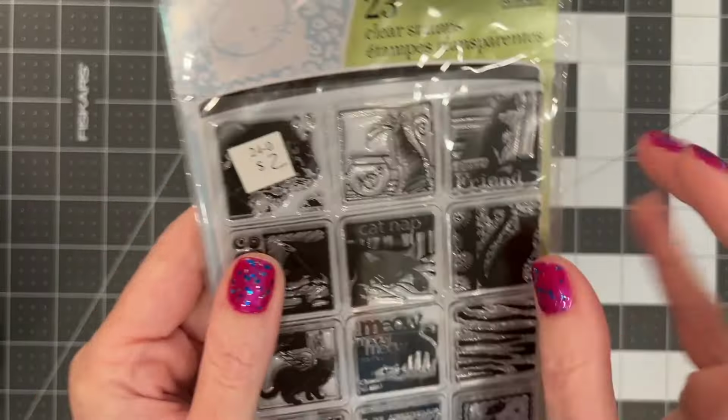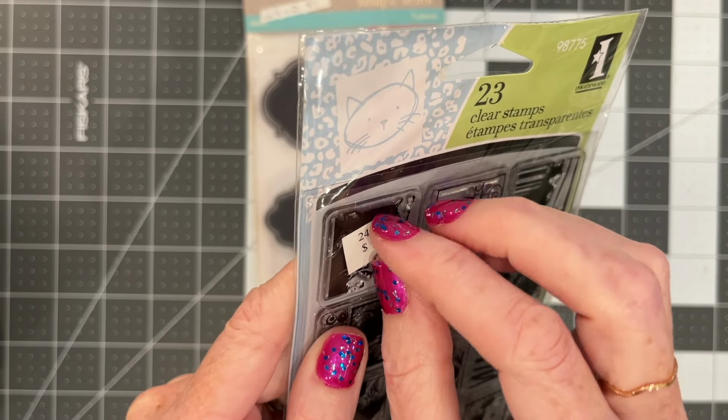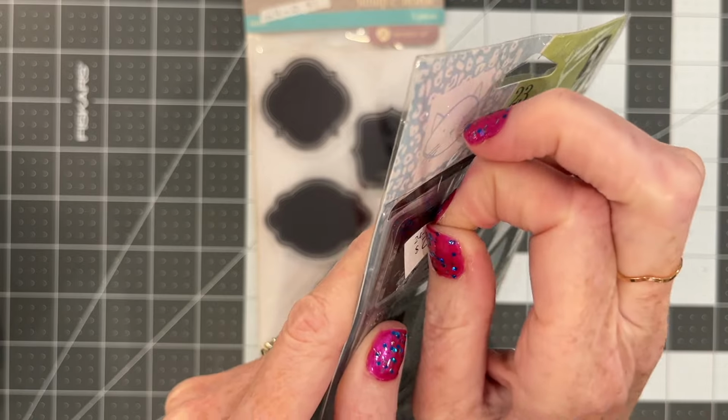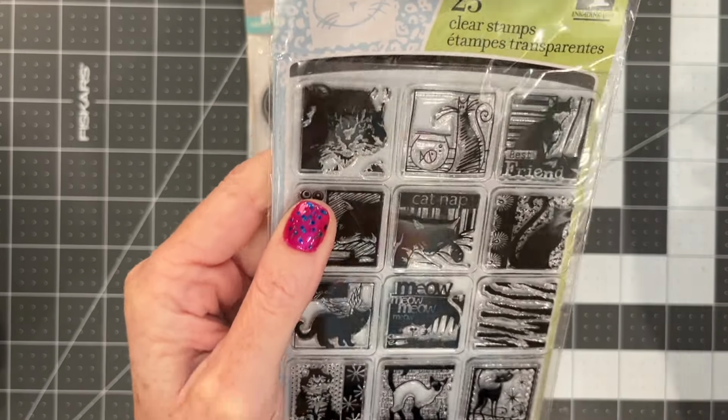Of course, for the cat journals, I had to get, I don't want to mess up, I think my polish is still sticky. I had to get some cat stamps.